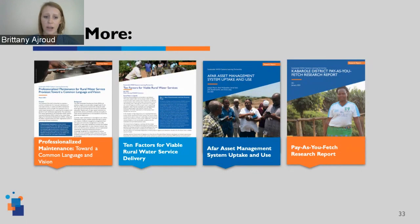A few products you can check out now are listed here. First is a brief that provides a definition and key characteristics of a professionalized service, which we mentioned at the beginning of today's session. Second is a flagship report from our partner WAVE that presents 10 factors considered key to the viability of sustained and consistent service delivery. And finally, from our partner IRC, we have a paper exploring monitoring and asset management practices in the Afar region of Ethiopia, as well as the use of pay-as-you-fetch in Uganda. We'll be dropping all those links in the chat.